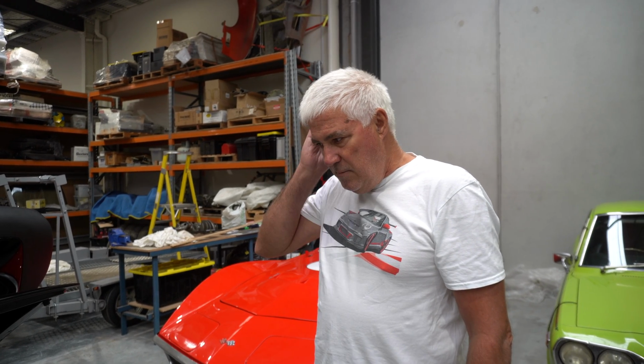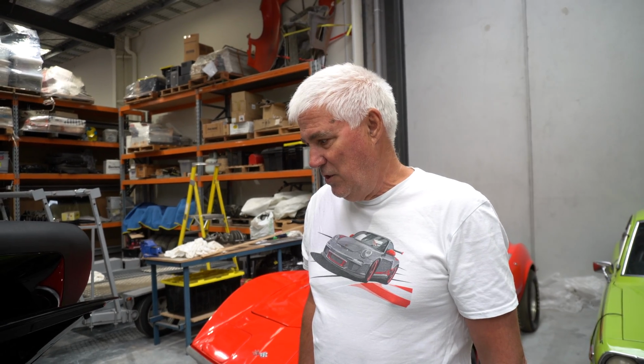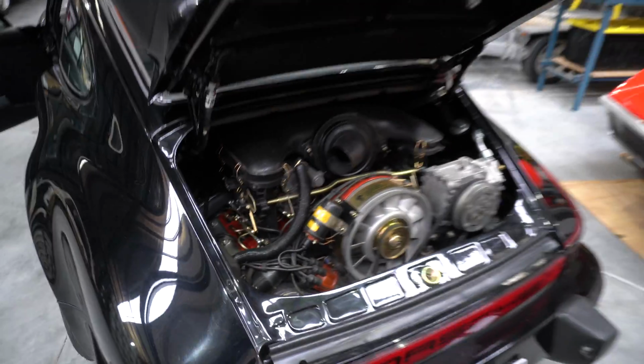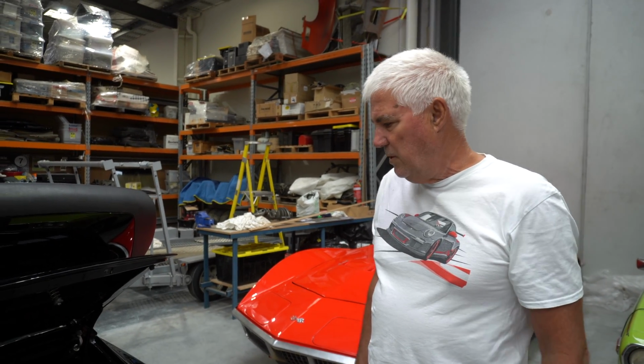The engine was done by Fikret, a Turkish guy who used to work in Australia. Now he's moved to New Zealand, but ex-Kramer mechanic. That engine's special. He's done a lovely job on that. Look at all that down there. We haven't quite finished putting the finishing touches on that. Actually, I've got all the stickers for the emissions and God knows what else is on there.